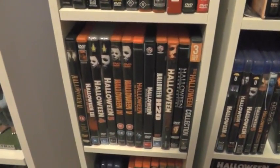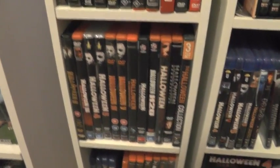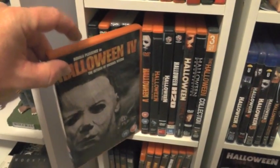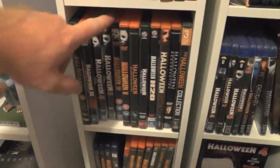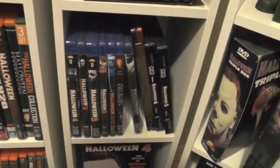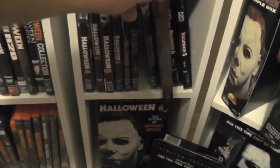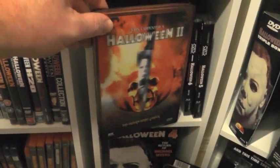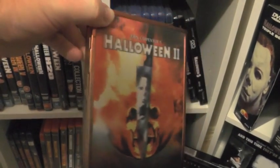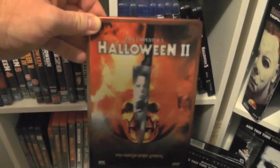Continuing on down here, just a few different basic editions on DVD. Now, if anyone is wondering about these orange cases, I just ordered these cases online, swapped them out, they didn't come like that. Then a few different sequel releases on Blu-ray. This particular set is the Halloween 2 DVD lenticular, if it's going to work. This is very rare, so I was happy to add this one to the collection.